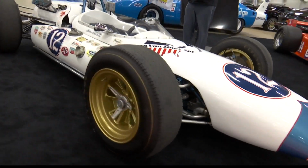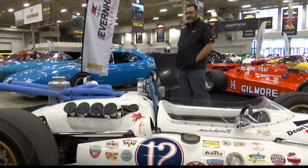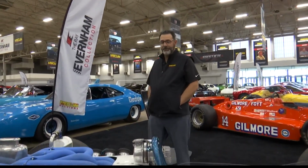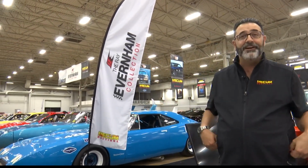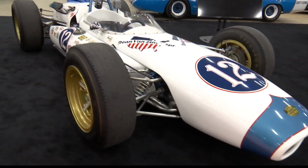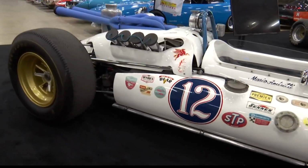Mario Andretti won Rookie of the Year at the Indy 500 in this car and went on to win the IndyCar Championship in 1965 and 1966. If you're a Mario Andretti fan, this is the car you want to get your hands on. Evernham hopes to get at least $1.6 million for Mario's car.